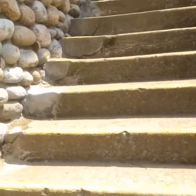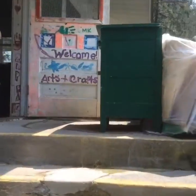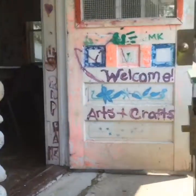We're here at Camp Turk. This building is where the arts and crafts is housed. You can tell a little bit by the way the door looks. And we're going to go talk to Erin for a minute.